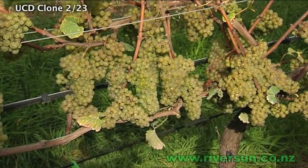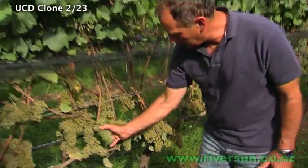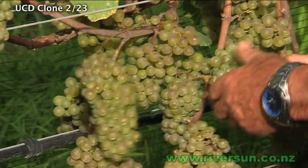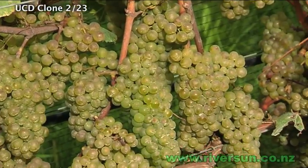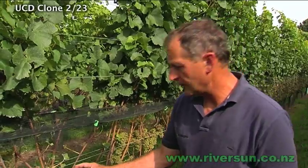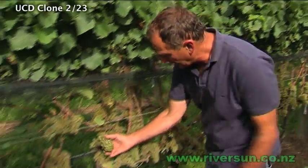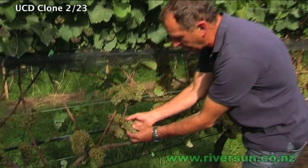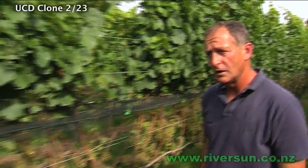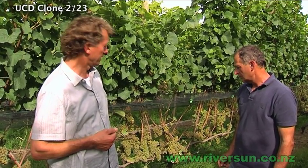This wall of fruit. Yes, this is really very big bunches, bigger than the Clone 6 and bigger than the 95. Having said that, I don't see any rot in here. So I think maybe the skins are tougher, or because the bunches are very tight, but they haven't seemed to push off and haven't got any botrytis, which is kind of what we saw in Martinborough as well. And that's certainly something I've noticed in the 5 years it's been planted here, that we've been seeing fruit. Every year it's held up very well.